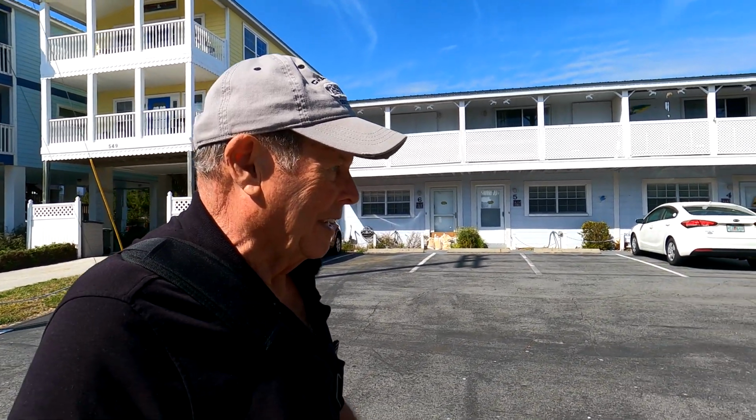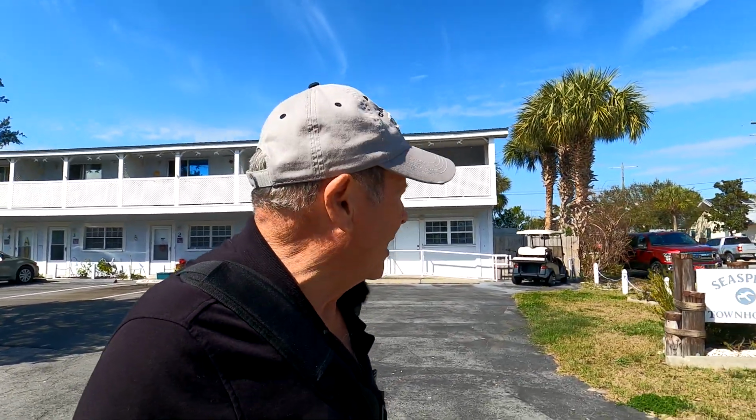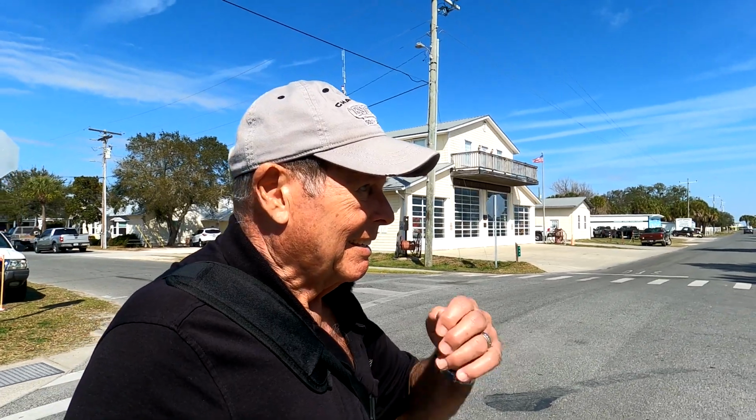This is the Sea Spray townhouses over here. This looks like a motel to me. So you get to see a little bit of this. When we get down here by the water, it's gonna be really busy. So we're gonna cross over a bridge here. Gonna walk over this bridge. My job is to remember where I parked.